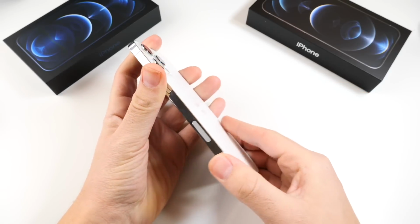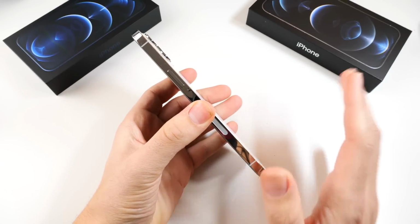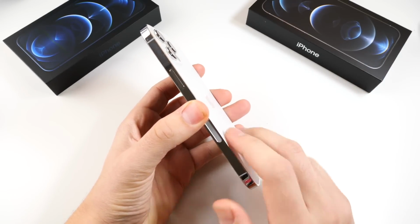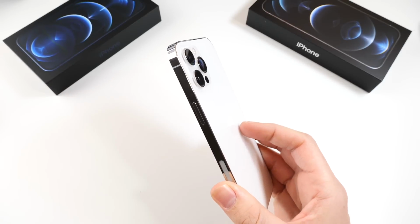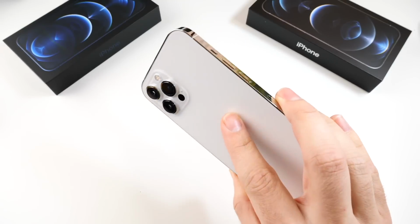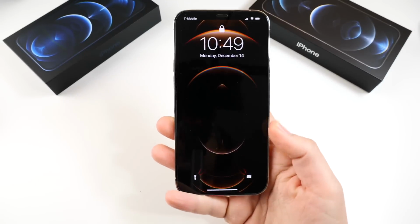The one I went with is the silver 256 gig version. This one was around $1299, something like that, $1199. The regular one's at $1099. So this is definitely way more, like $400 more than an iPhone 12. You do have to keep in mind you're going to pay substantially more.